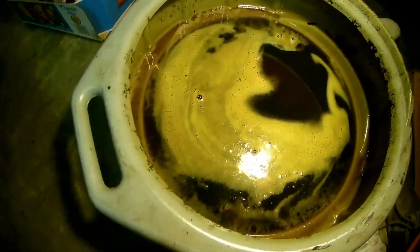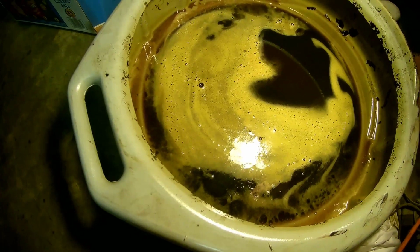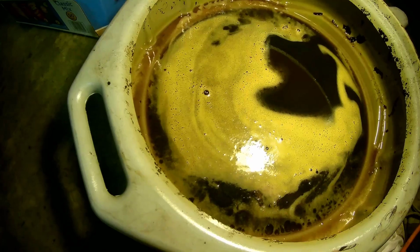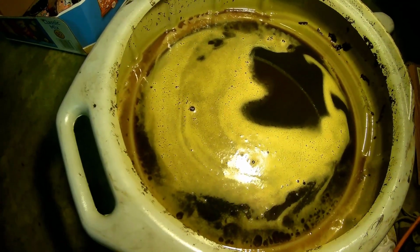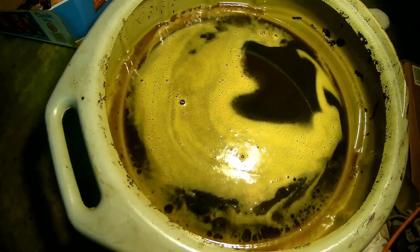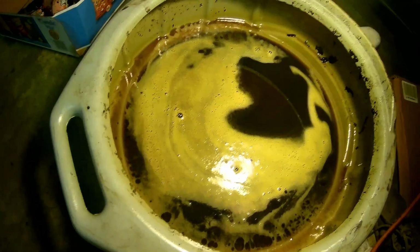Guys, have a look at this. I don't know what the bubbles are. I'm assuming it's from condensation perhaps over time in the transmission. It smells terrible. This is the worst smelling oil I've ever had the pleasure of smelling.